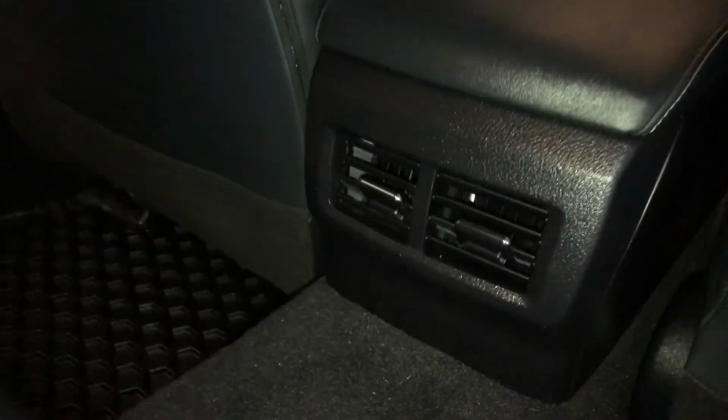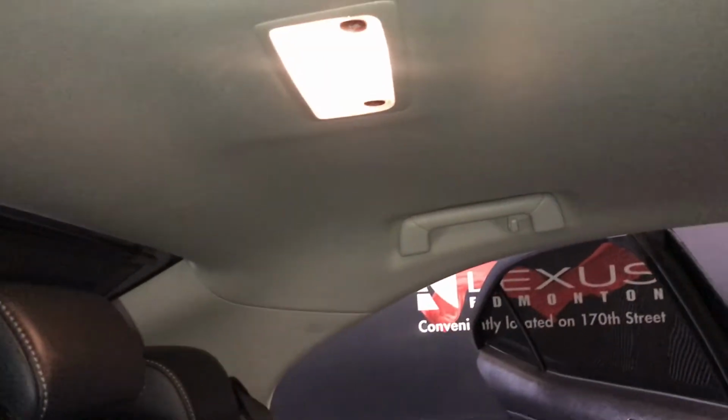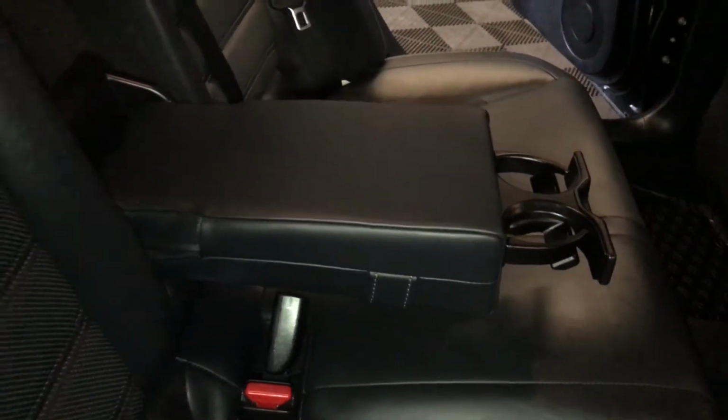Speakers and powered window controls on the sides of doors. Back seat pockets. Ventilation ducts, curtain and side impact airbags, sunshade for the back window, overhead handles, hooks, and lighting, fold down armrest. It has cup holders that come out the front. Back seat is 60-40 split. To fold it down, you're going to use the levers in the shoulder area. On the back side, you'll find your lock and unlock option.